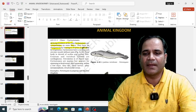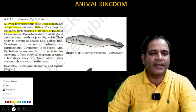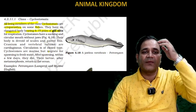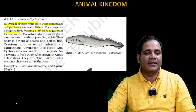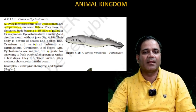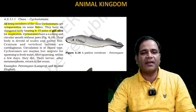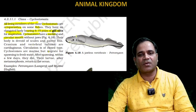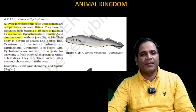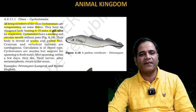This is the diagram of cyclostomata. They have 6 to 15 pairs of gill slits, for respiration. Cyclostomes have a sucking and circular mouth. This one is Petromyzon, without jaw. Their body is devoid of scales and paired fins.